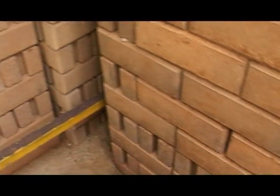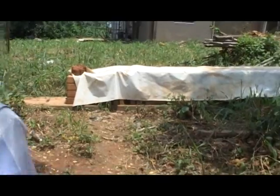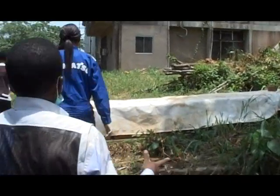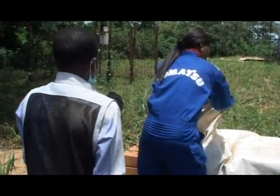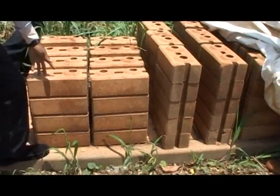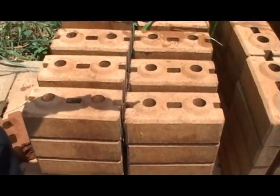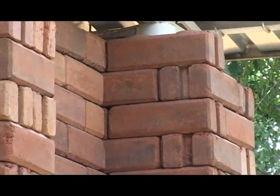The curing process is about wetting those ones there. We open the tarpaulin, and we wet it every morning for 2 weeks. The curing is to ensure that the molecular structure of this brick is well fabricated. What are we saying in essence? By wetting this brick, because of the nature of the clay used in building it, it's hygroscopic in nature, which means it absorbs moisture.